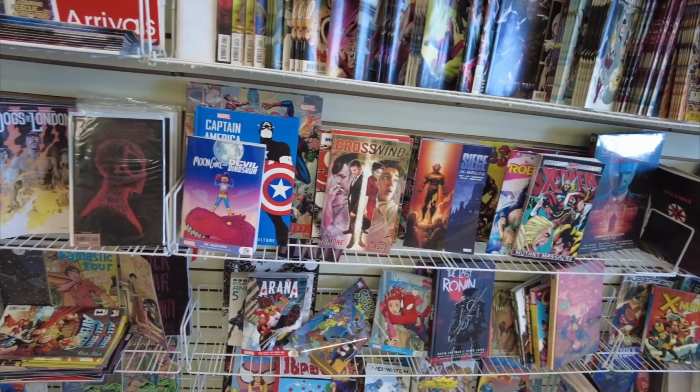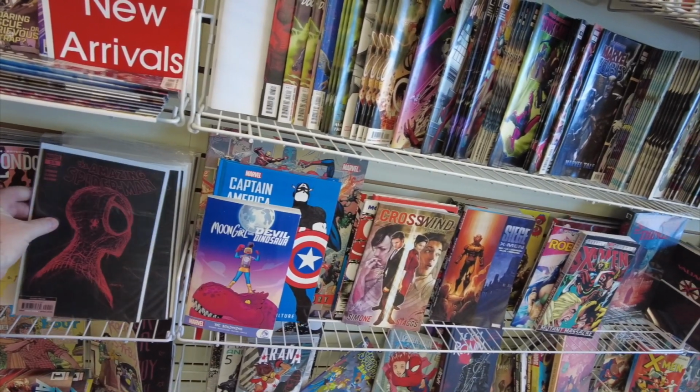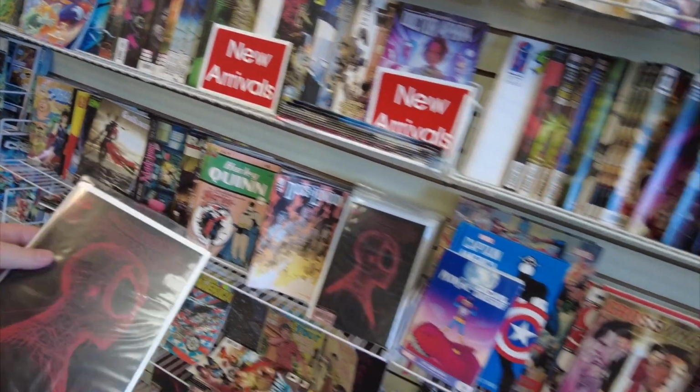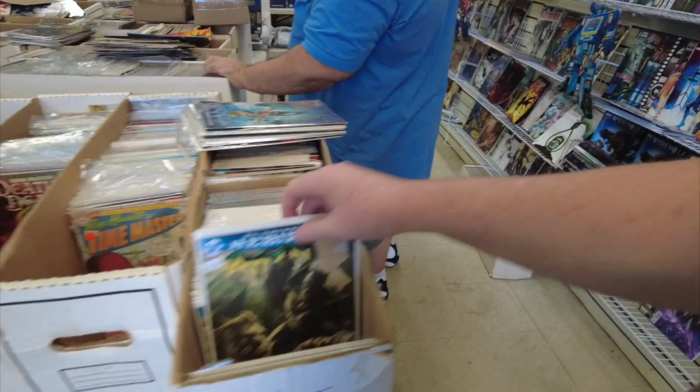And look at this. Amazing Spider-Man number 55. The variant cover, that Gleason cover, and he has a whole stack of them, and he is saying these are $2 each. I think this is the third print. $2. He's got a whole stack of them.